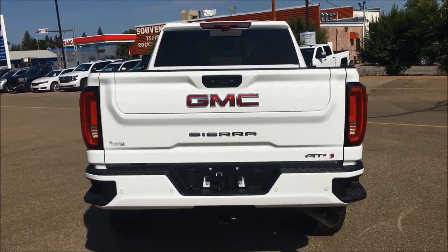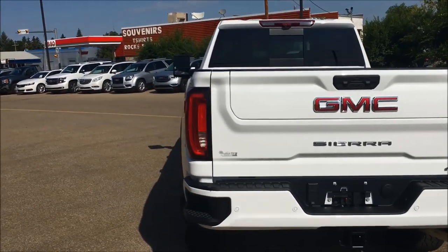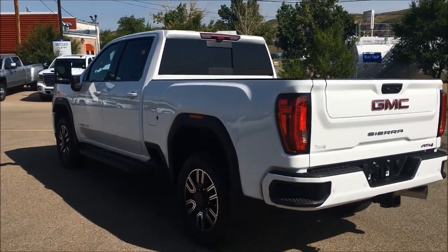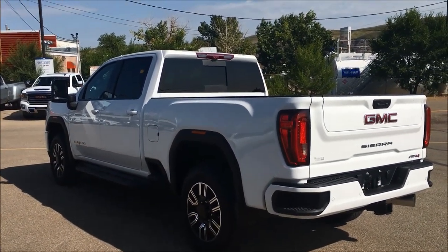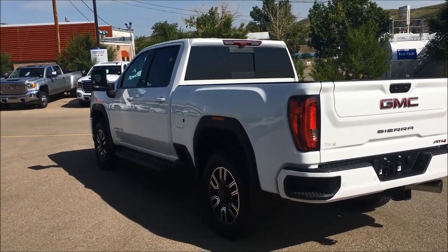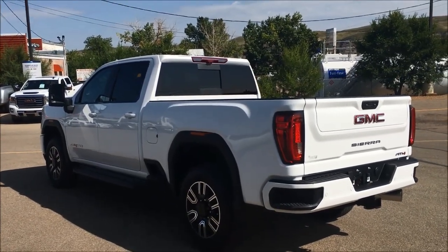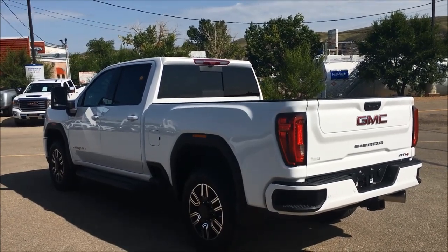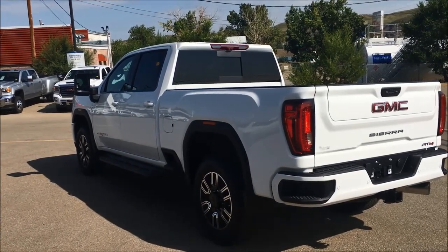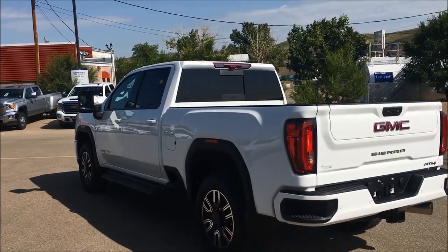Now, other than styling, the one other thing they've done different: I had previously said in another video that this has an extra 2 inches of lift. It does not. The half ton has the 2-inch lift from the factory. What's different between the AT4 and, say, a Denali is the X31 off-road package. Some of you might have watched one of our previous videos: X31 is what is called Z71 on your Silverado, on your Chevy product. So X31 is now the new name for Z71 in GMC land.